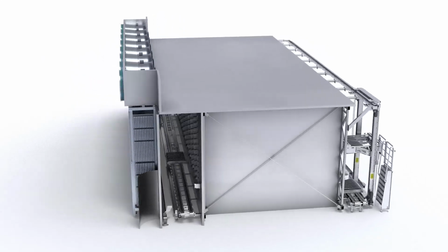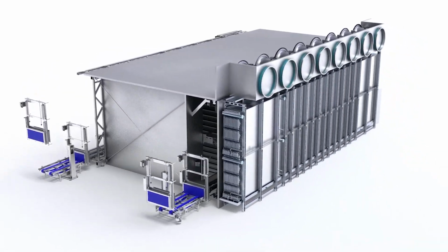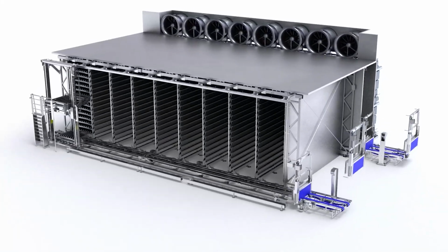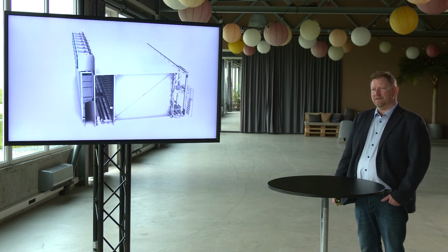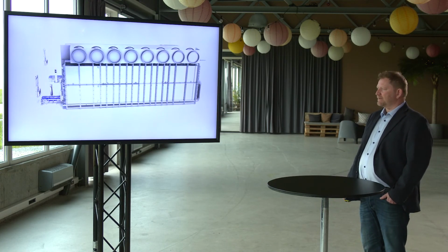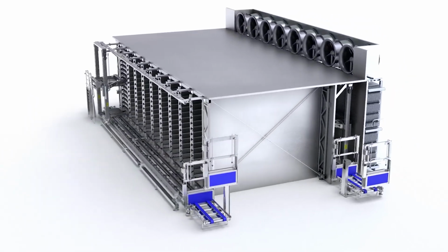Also, you can have on these shelves individual freezing times. Everything is controlled by RFID tags, so you have full control of every tray in the freezer and what's on it at all time. So it's no problem here to freeze carton boxes with 18 hours freezing time at the same time as you freeze fillets with maybe down to 30 minutes freezing time. All depending on the thickness, of course.